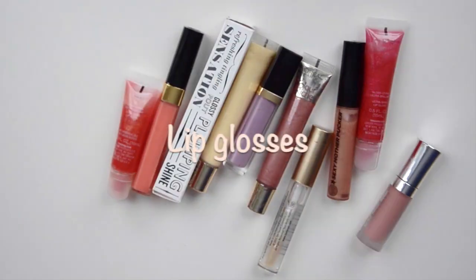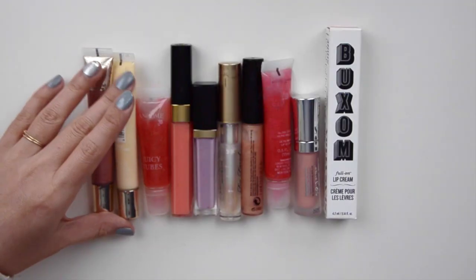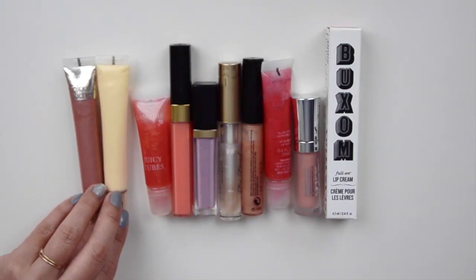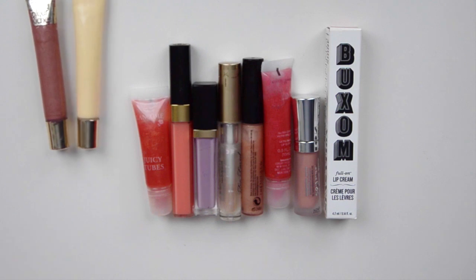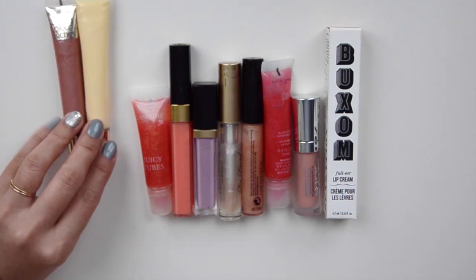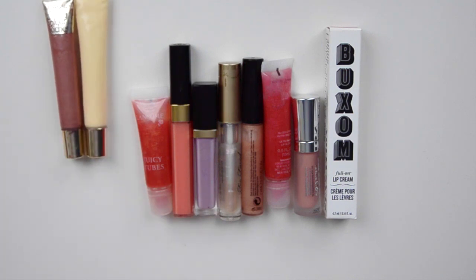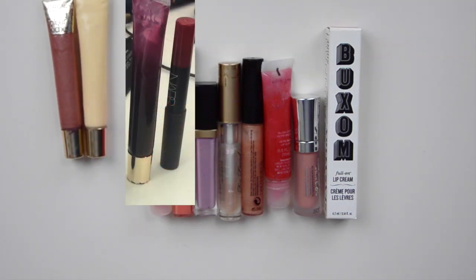Okay, now we're moving on to all the lip glosses that I have had in the past year. And I'm going to start with these 2 that I have decided to let go. Again, it's purely because my preference changed, or maybe I just never liked them, I just didn't know. Because I did use up a whole tube of this. Although they were from the same line, it was an entirely different formula. It was a thin, balmy, and really pigmented lip gloss.